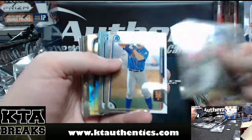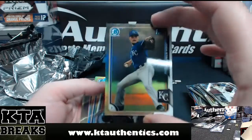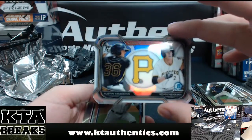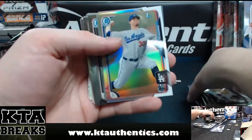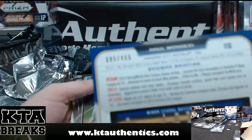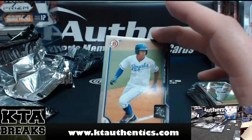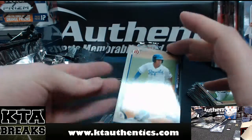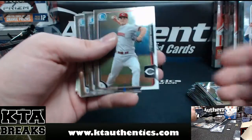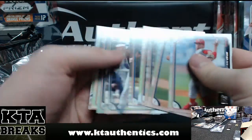Paper. All right, we got Houston, Thompson, Wilcox, Refractor of Stromont. Our die cut is not numbered. Austin Meadows, Kevin Newman, Sopko Refractor, not numbered, and another black paper, 85 of 499, Raul Mondesi, silver black paper. I don't know what to call those. I just call them blacks. All right, Ramsey, Reed Foley, and Margot.